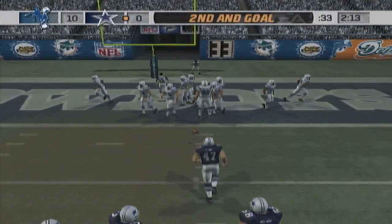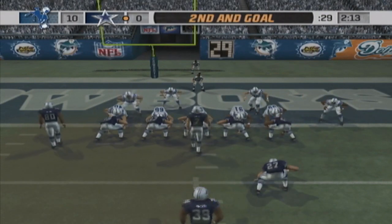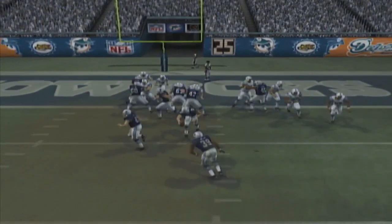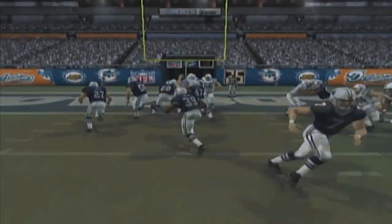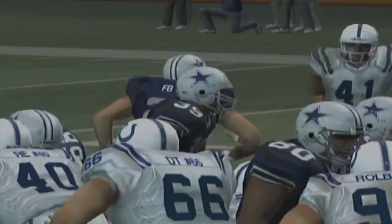Almost at the 2-minute mark now. On the 1-yard line. Come on. Touchdown, Cowboys. Now, this is exactly how to get the ball in the end zone. Just get in behind the center and guards and keep pushing and pushing until they're putting up 6 points on the board.